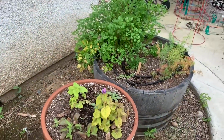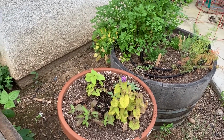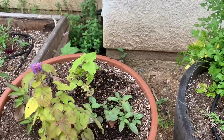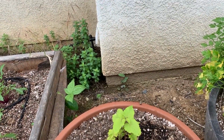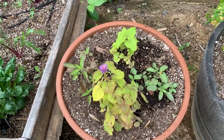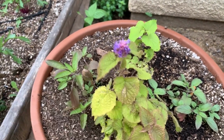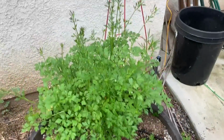Over here are some herbs. So this is the Golden Jubilee lemon balm. And then this is some sort of... it doesn't smell like anything. I don't know what that is, but I want to say it's some sort of lemon balm or something like that. But yeah, this actually smells minty. It smells really nice. And then the parsley that's ever growing.